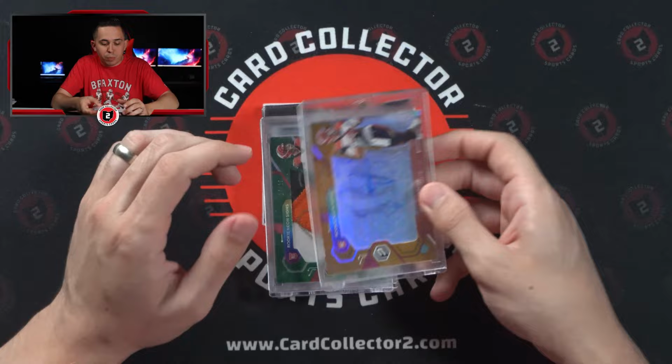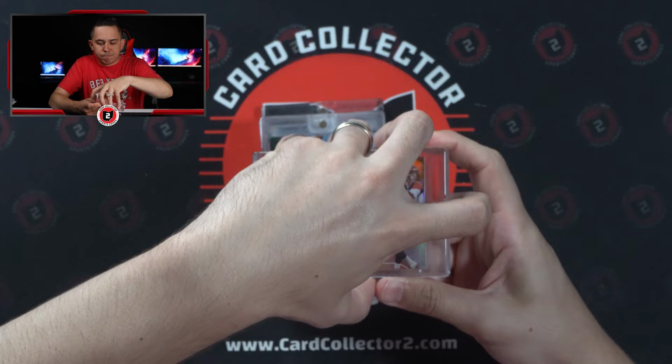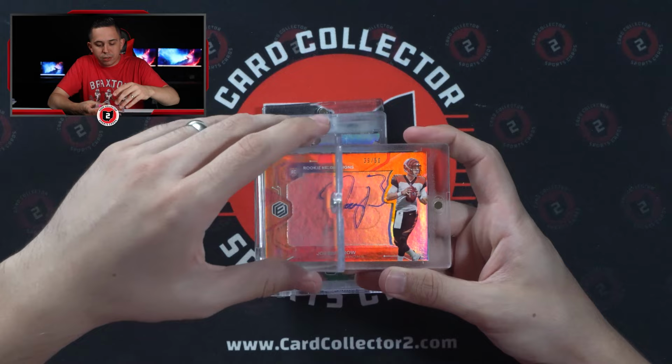And then a Joe Burrow out of 50. Elements, take this off. It's super scratched up. I don't want the card to go flying. Elements, Rookie Auto out of 50.